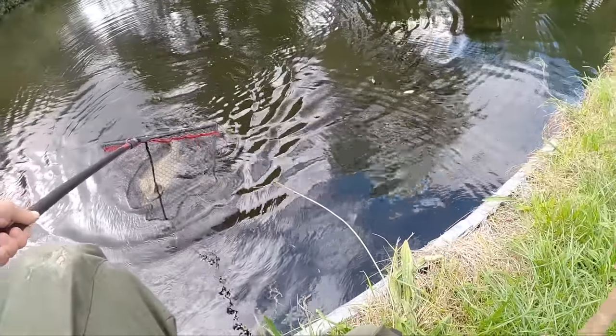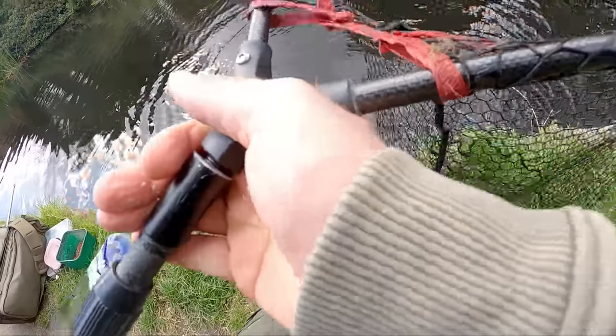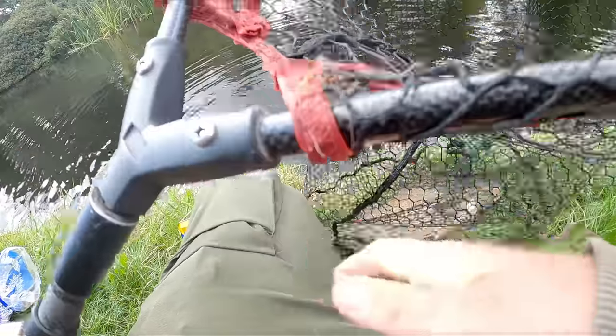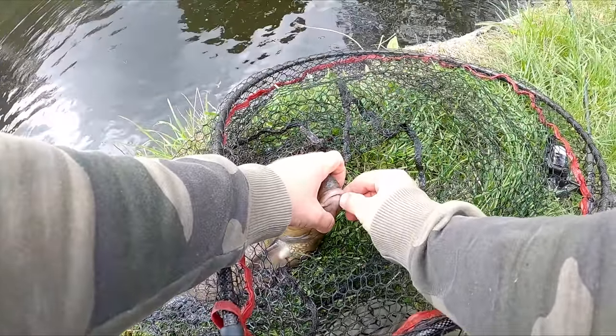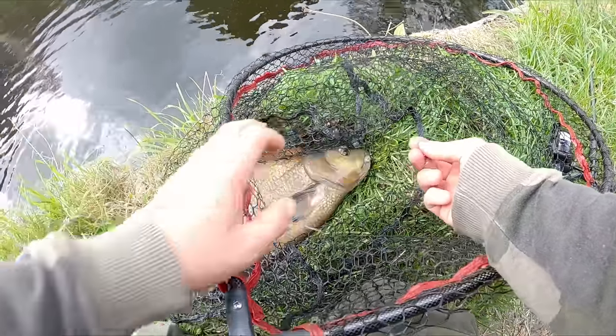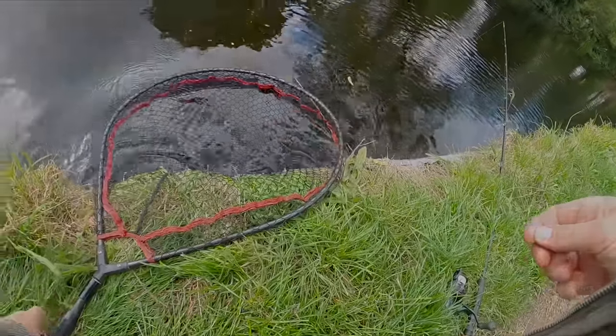You'd have thought bream would have been quite easy, wouldn't you? But they're actually quite tricky on the canal, and that's a really, really beefy one. That's a good sized bream. Might weigh this one. Hook right in the corner. Only a small size 12 or 14 even. That's a heavy bream. I might get a weight on that one.